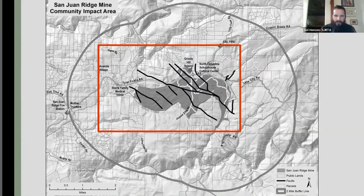So before we switch to the next slide, I'll say that Siscon Gold was permitted in 1993. They were only operating for a little over a year when on Labor Day, 1995, they blasted into one of these earthquake fault lines and caused massive dewatering. So go ahead and change the slide. A little bit of a delay here.